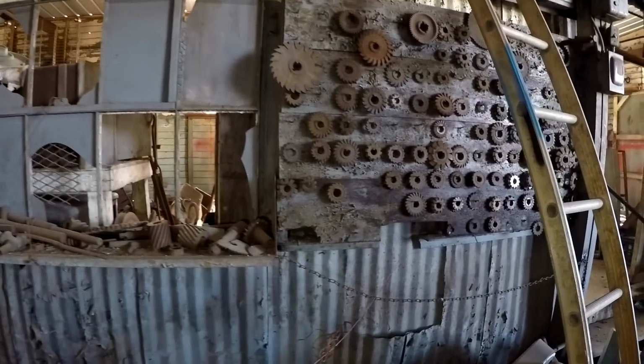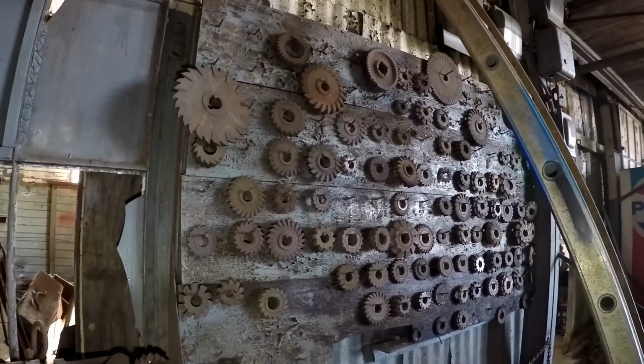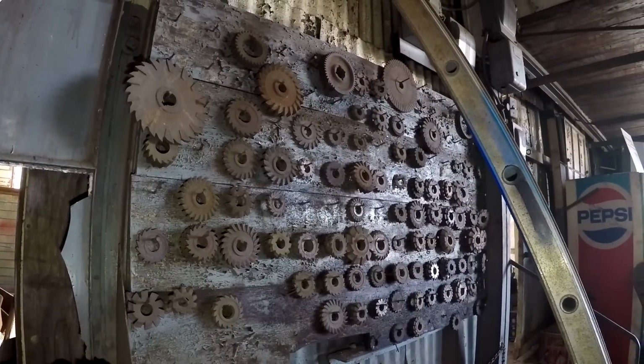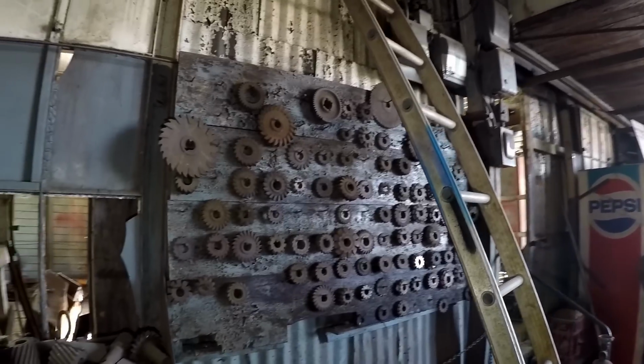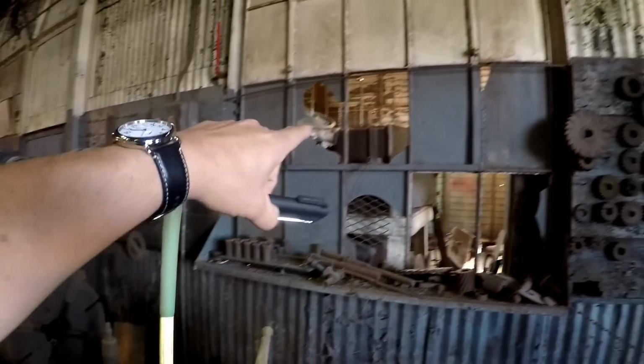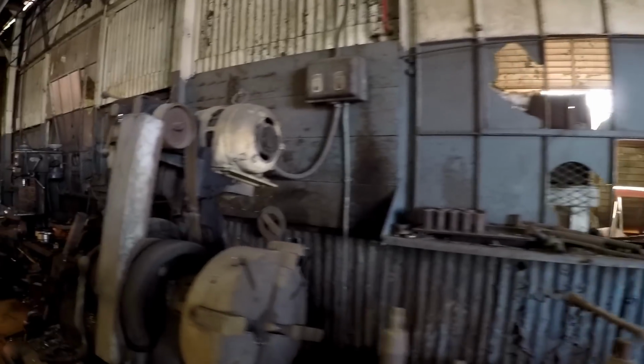I like this wall right here. This is how my dad used to do it. You hang all the milling cutters up on the wall on nails. It's a great way to organize milling cutters. I wanted to do that in my shop, but I don't have the wall space for it. There are some cool machines over in that bay over there we'll go to later.